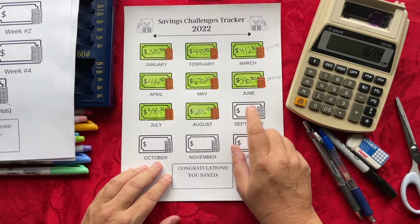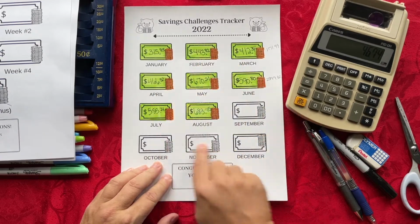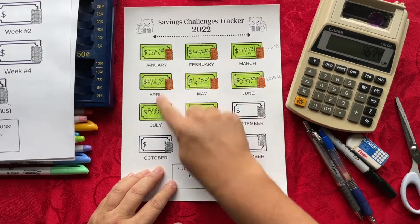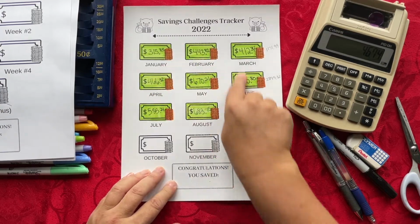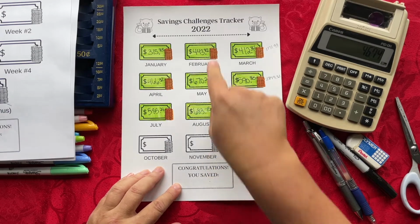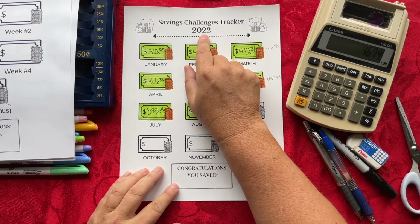Then once I'm done with all of the months from this year, at the very end of December, I will add all of those totals up from each one of the months, and then that will give me my grand total of how much I saved for the entire year of 2022.